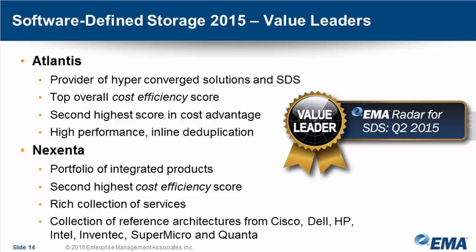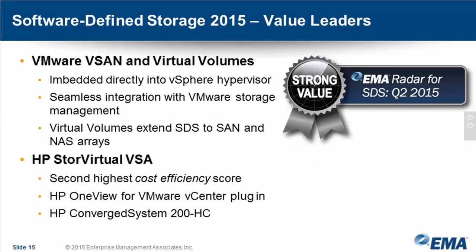So although software-defined storage has a lot of flexibility in using it in your environment, certainly one of the easiest ways is to put this onto an appliance, drop it in, let that appliance discover everything that's out there, and it makes the overall administration and deployment much more quick. A couple of others that are now in strong value, VMware vSAN and virtual volumes.